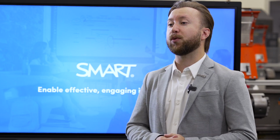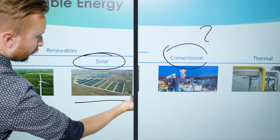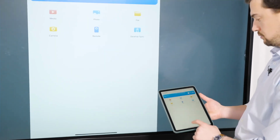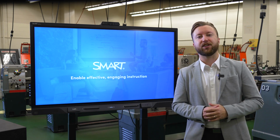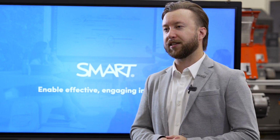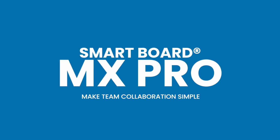One of the standout features of smart displays is the intuitive inking technology, and the GX Series is no exception. Professors and students can write directly onto the screen with digital ink that's accurate and responsive, making lectures and collaborative sessions more interactive. The GX Series integrates with your existing tech infrastructure, making it a simple and affordable upgrade from non-touch displays.